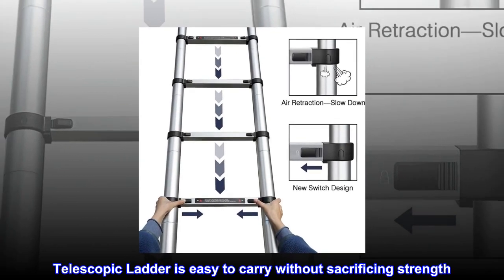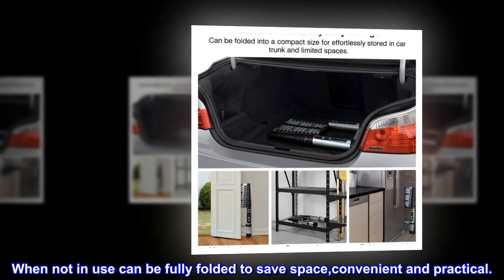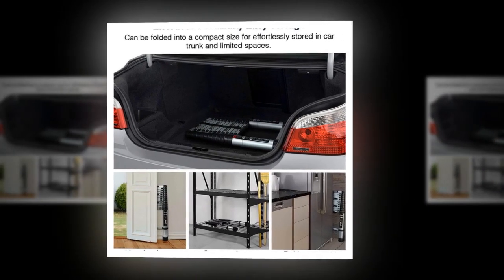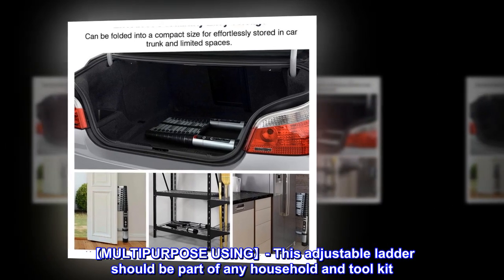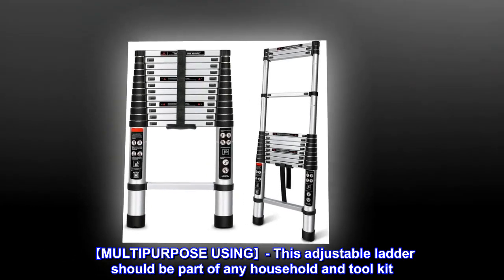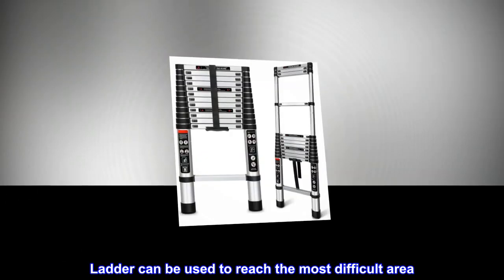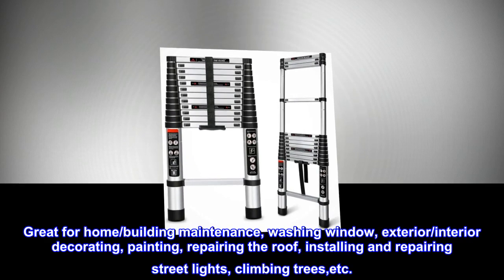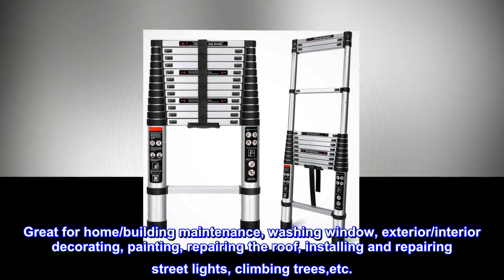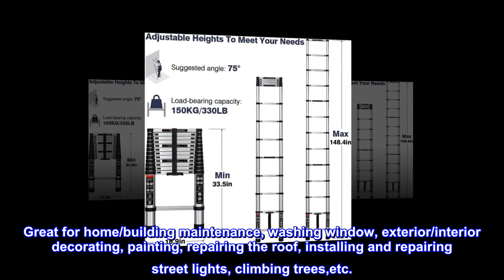The telescopic ladder is easy to carry without sacrificing strength. When not in use, it can be fully folded to save space, convenient and practical. Multi-purpose use. This adjustable ladder should be part of any household and toolkit. The ladder can be used to reach the most difficult areas. Great for home, building maintenance, washing windows, exterior, interior decorating, painting, repairing the roof, installing and repairing streetlights, climbing trees, etc.